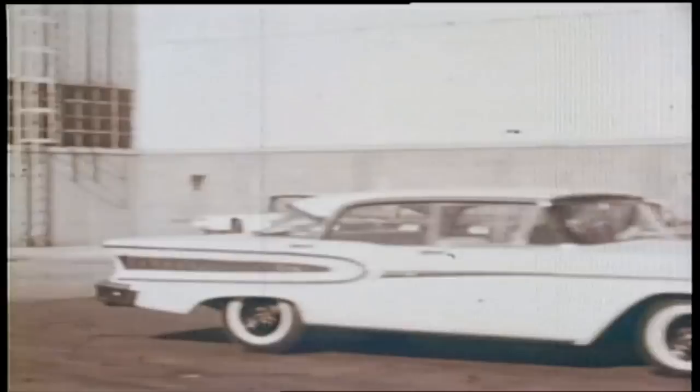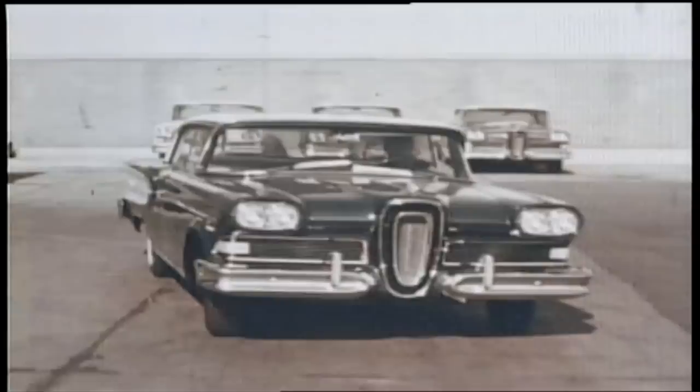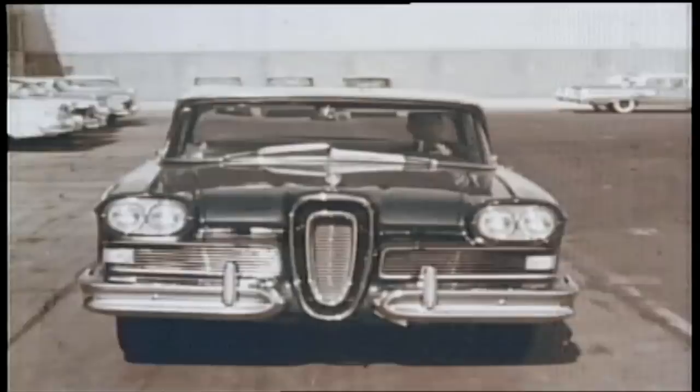Now, adventure is a chancy thing at best. Here, for instance, is a modern but conservative family car, wouldn't you say? Hardly designed for exploring.